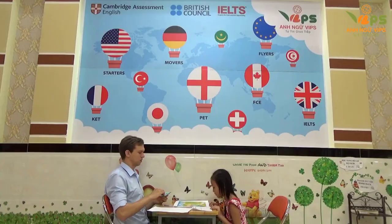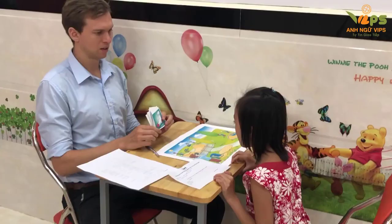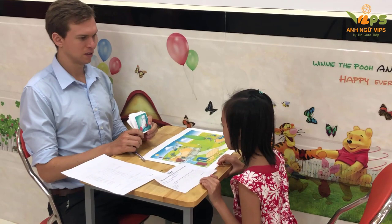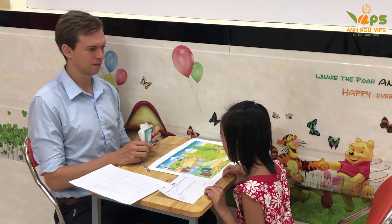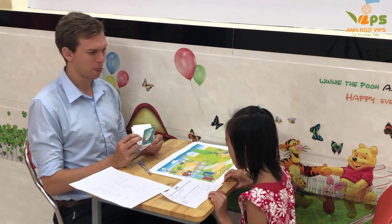Now, can you tell me what that is? This is a sock. It's a sock, okay. And what color is the sock? The sock is white and red. White and red. How many socks are there? There is 1 sock. 1 sock. Okay, can you tell me what that is?